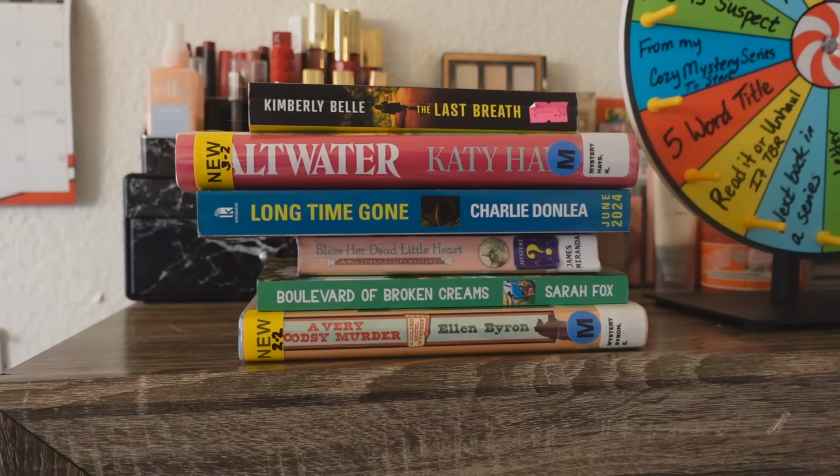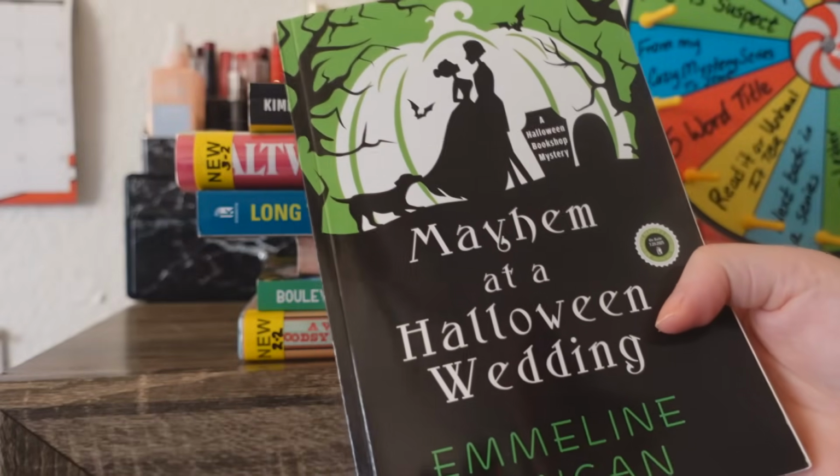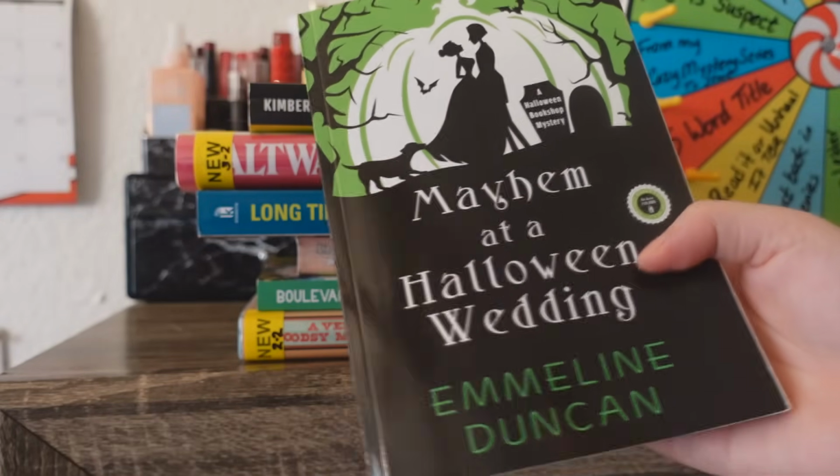Do we want to do one more? Oh no, because I still have to pick a book I can't wait to read. What am I most excited for right now? I was so kindly sent this by Kensington. This is an ARC. It's coming out July 29th. It's the 2nd book in the Halloween Bookshop Mystery Series, Mayhem at a Halloween Wedding.